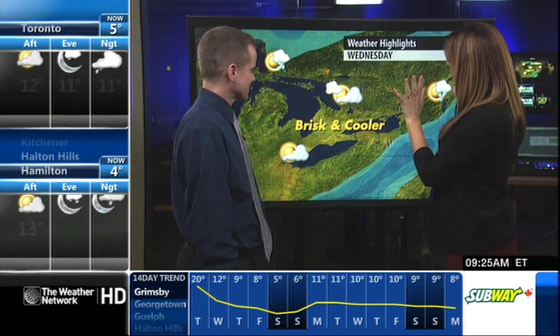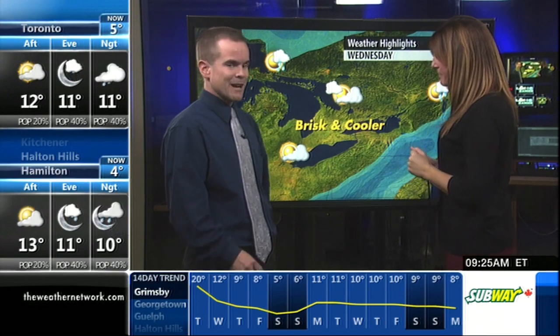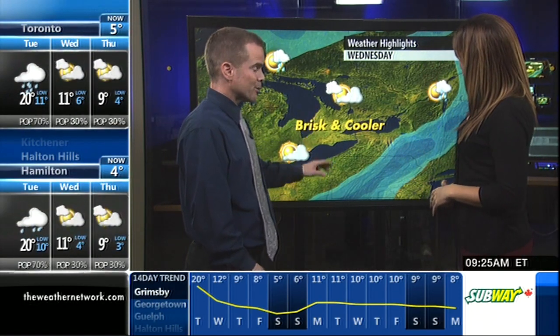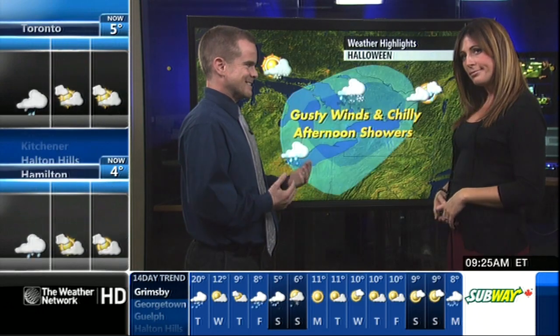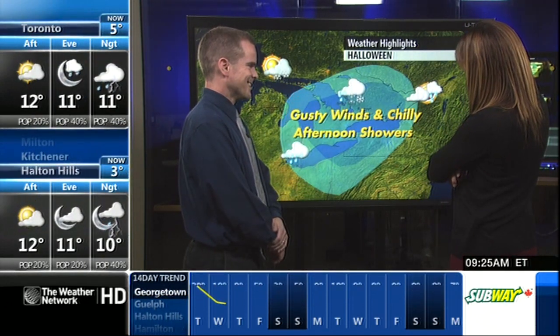But before then, we're going to get some high pressure in, but it is going to be cooler. Right, after our brief warm-up on Tuesday, it's cooler for Wednesday and Thursday, but not cold. Just temperatures where we should be for this time of year. But as we go into the weekend, it's going to be colder than we should be this time of year, with gusty winds and chilly afternoon showers.